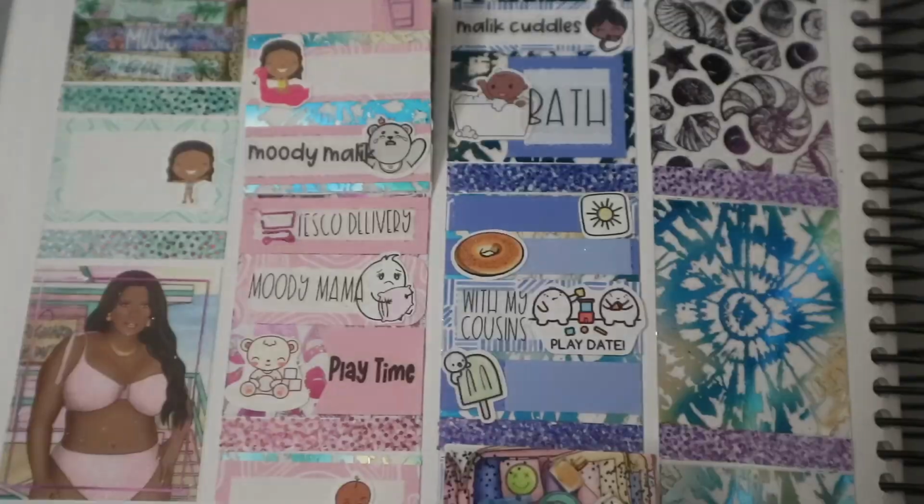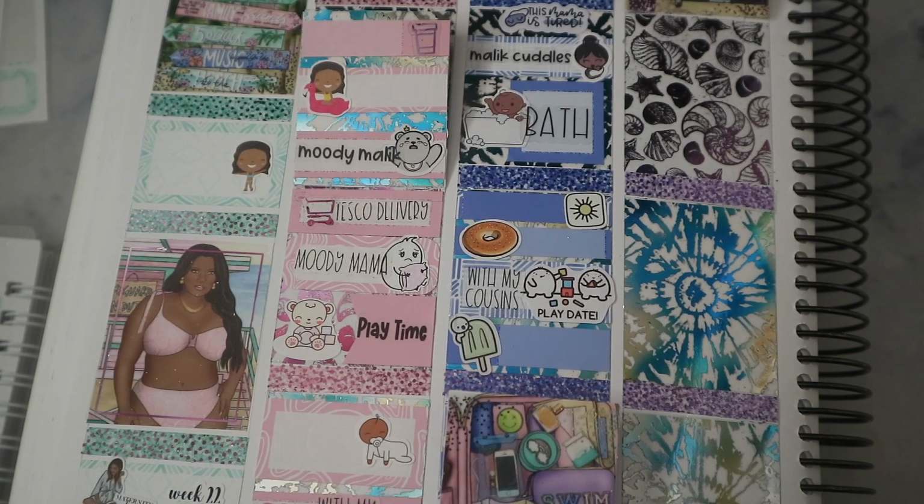Then I used a TV icon from the Plan Hannah foil bundle, and the Plan With Me Binge script from Plan Hannah to note a Plan With Me Binge.